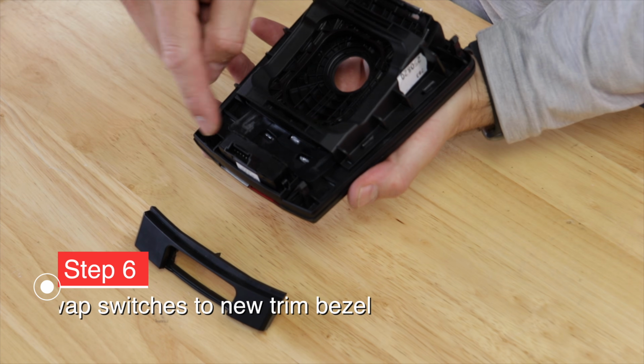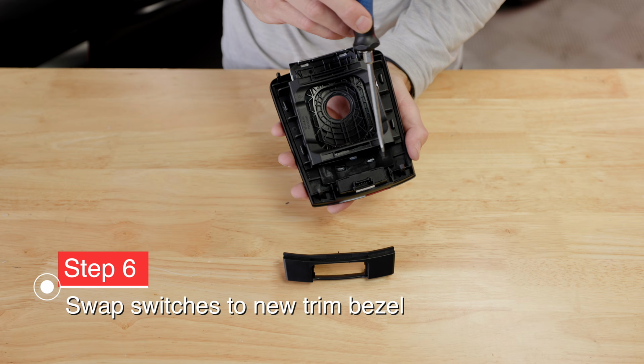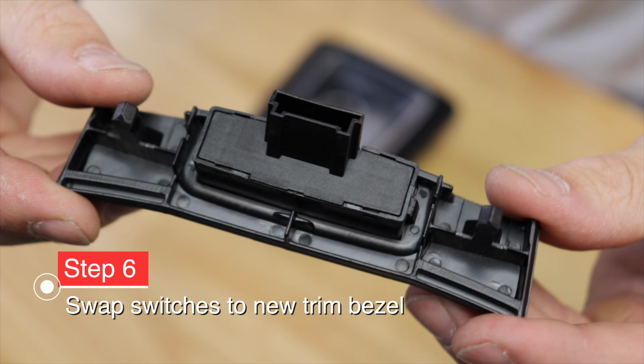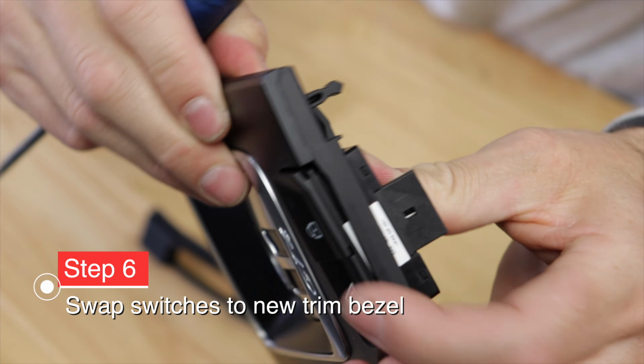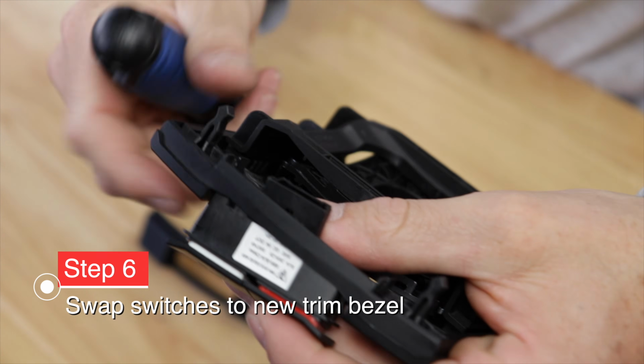On the back side, you're going to see that there are 2 little tabs on each side. If you press them inward towards the center, those are going to help release that switch out the top. And gently pry on those with a flathead screwdriver or even that 3mm hex key while you're gently pressing on the switch panel. That should pop it out.